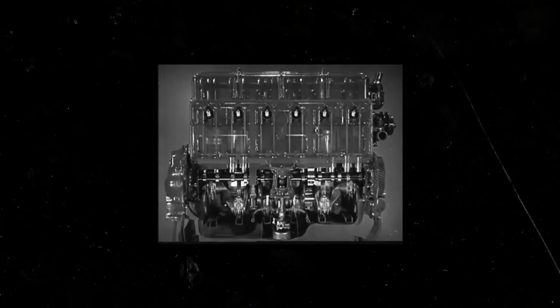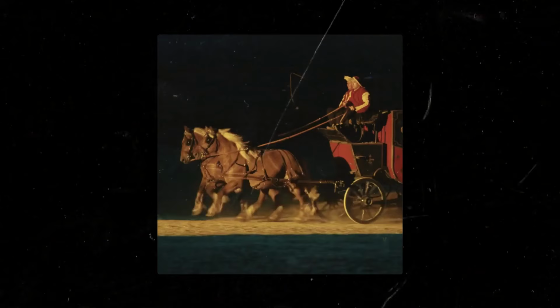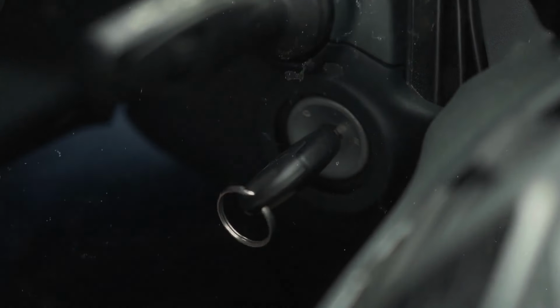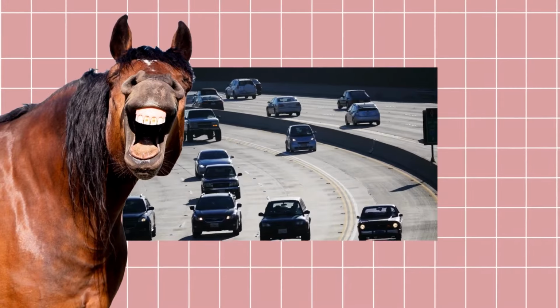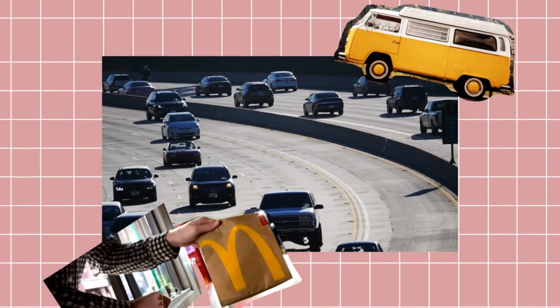The creation of the internal combustion engine was a game changer too. Long ago, horses trotted along the streets, leaving a different kind of horsepower behind. But then, ta-da! The internal combustion engine roared to life, propelling cars and transforming transportation forever. Who would have thought that a mechanical contraption could replace our equine friends and pave the way for road trips and drive-thrus?